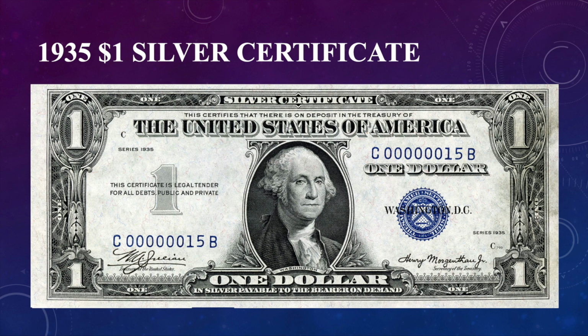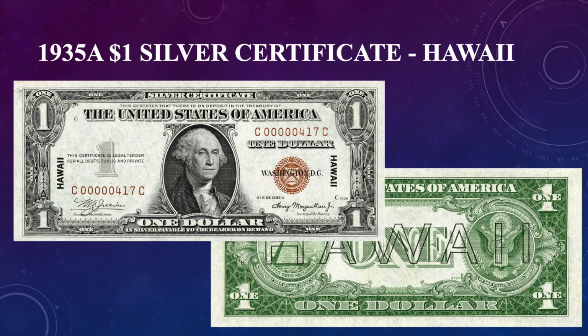And then interestingly, there's also a bunch of different varieties on the 1935A: the R and S, the Hawaii, and the North African. So I'll talk about those each briefly. And I'll start here with the Hawaii silver certificate. They were made for use in Hawaii in case Japan took their land over. Then they could cancel all of these and say that they weren't worth anything.